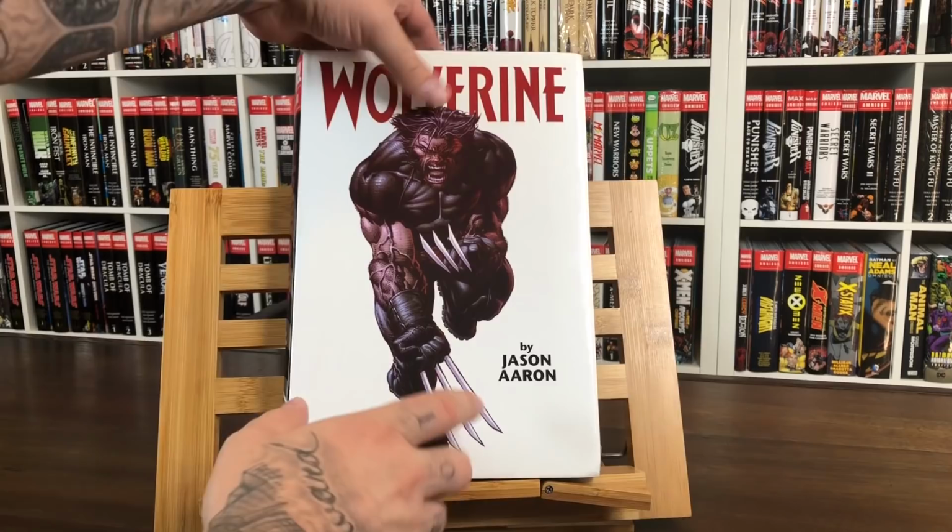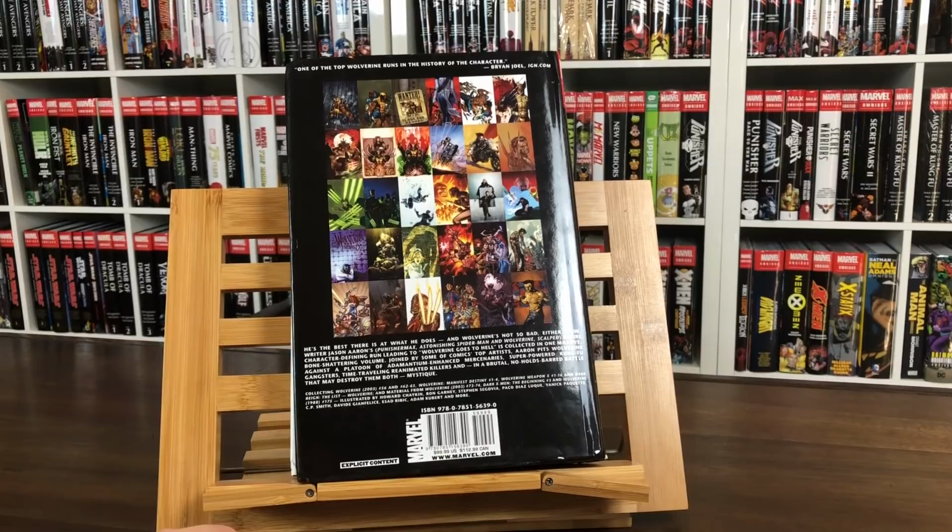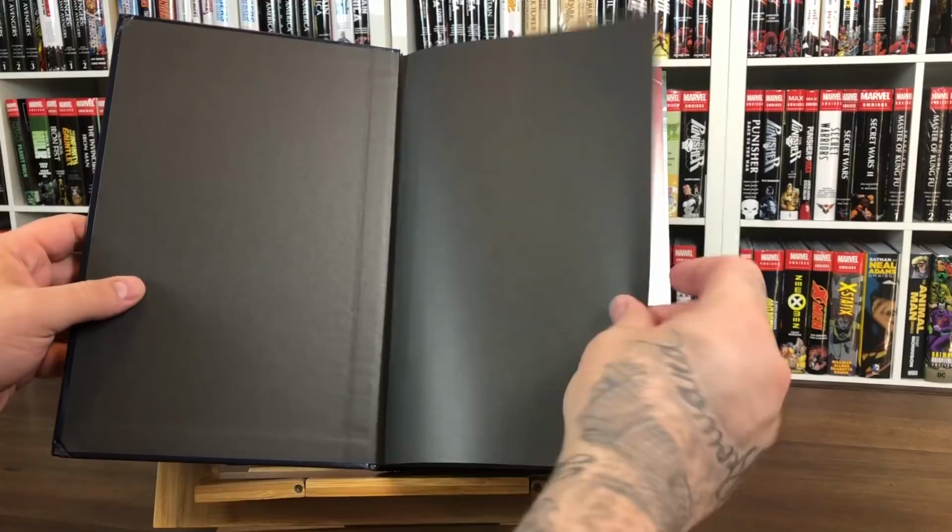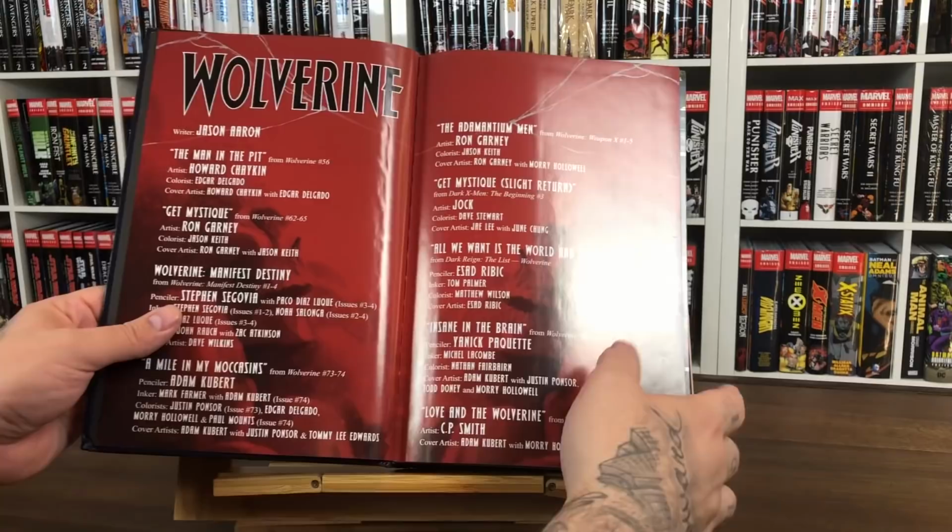Here's the back. No big deal. I already mentioned what the hardcover looks like, so let's take a look at what's inside. Pretty cool Wolverine. Here go all the stories. Oh, The Man in the Pit. That was a cool story. So we'll look at this a little bit.